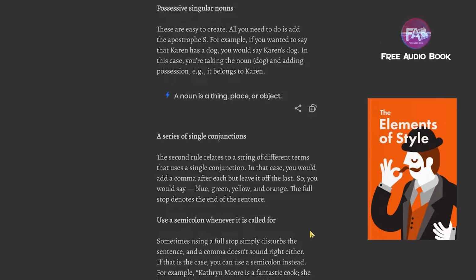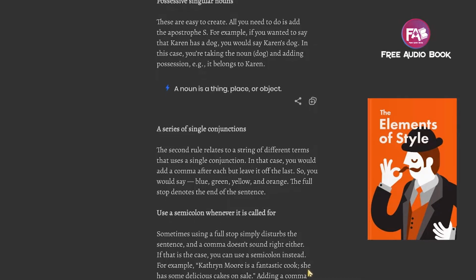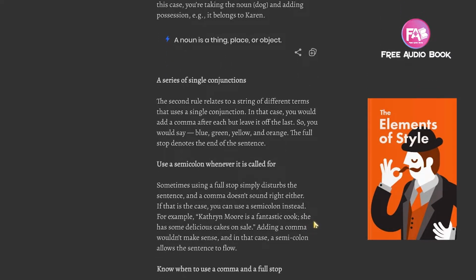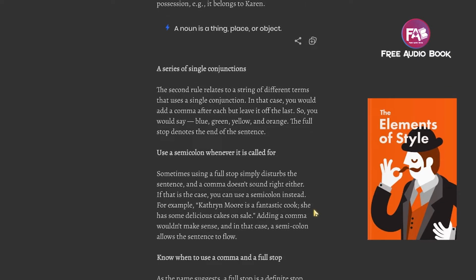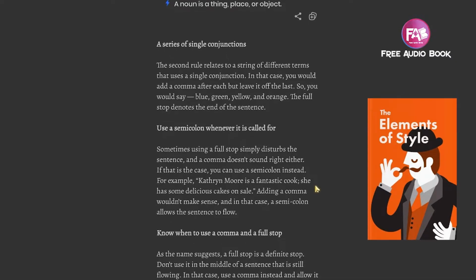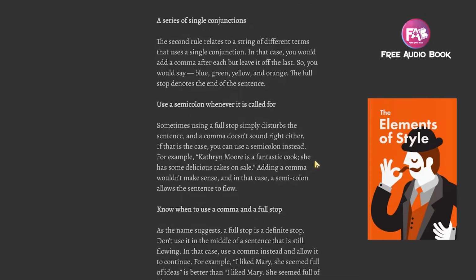A series of single conjunctions. The second rule relates to a string of different terms that uses a single conjunction. In that case, you would add a comma after each but leave it off the last. So you would say blue, comma, green, comma, yellow, comma, and orange. The full stop denotes the end of the sentence.